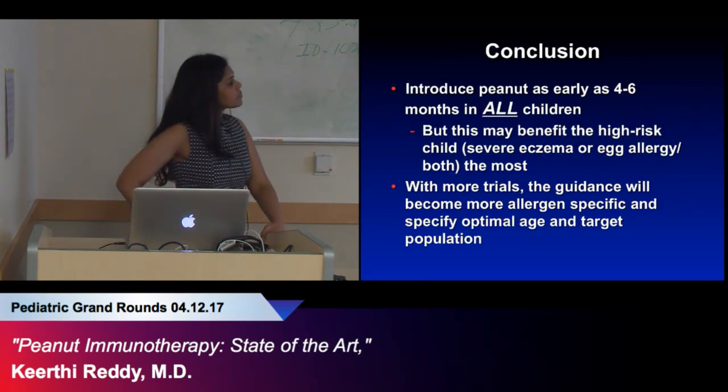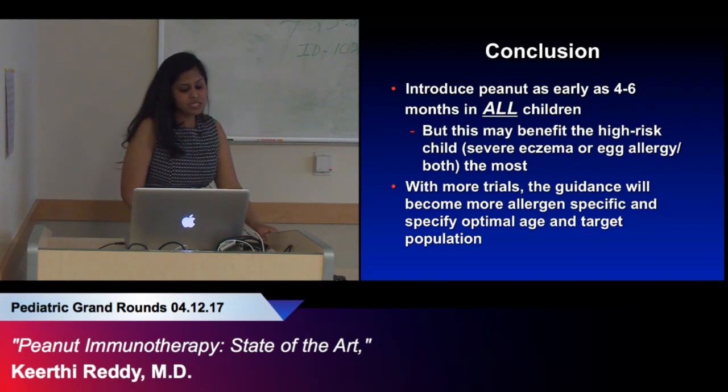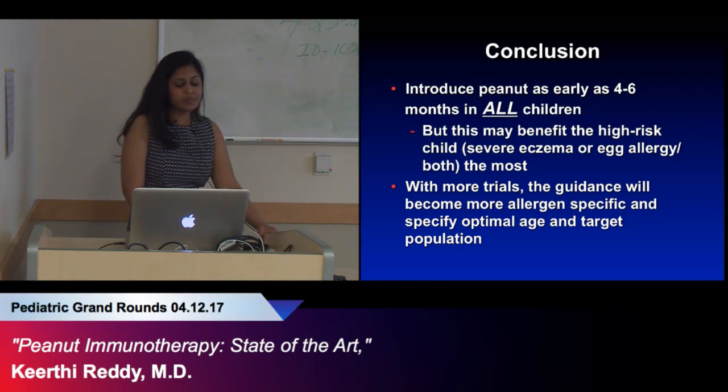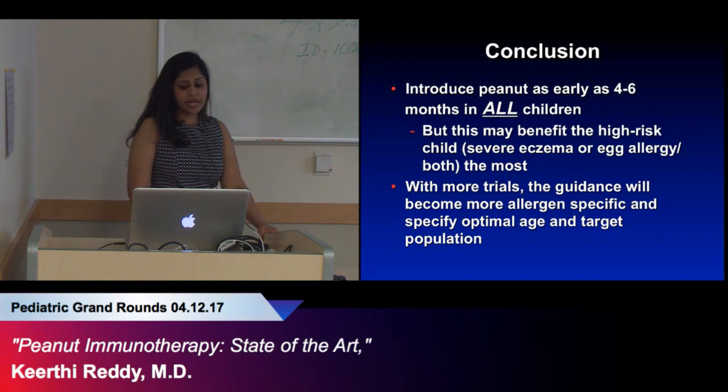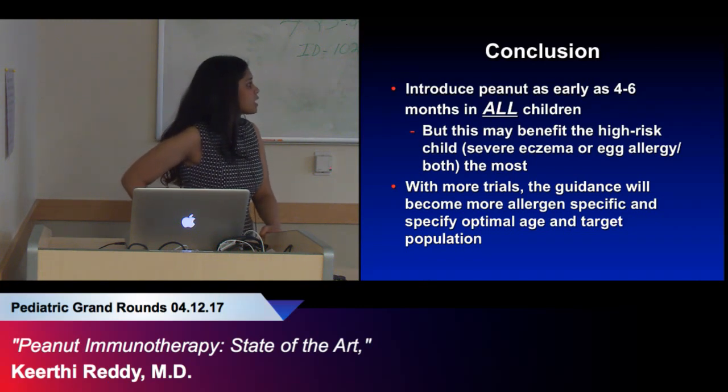So, conclusion. As we know, food allergies are increasing in prevalence. The new LEAP study guidelines came out recently, and they said that if you have a high risk patient, and for them, high risk patients are considered to be patients with severe eczema or egg allergy, or both, they will benefit from starting to introduce peanuts at an early age, at 4 to 6 months.